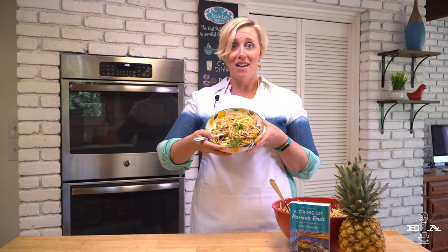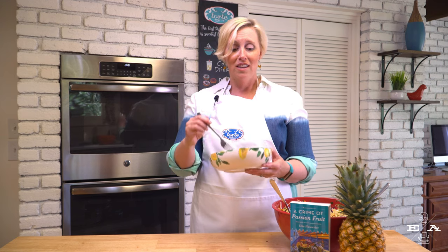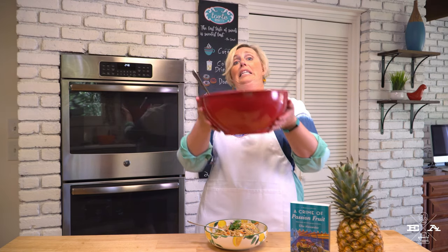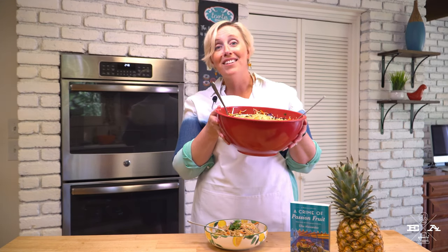And then you're left with this amazing tropical, fresh, really healthy too, Asian noodle salad. And as I mentioned, it makes a lot. So you'll have this for lunch, dinner, and or you can invite all your friends and neighbors over.